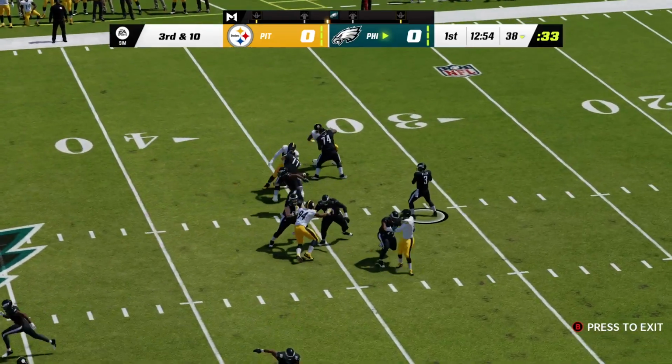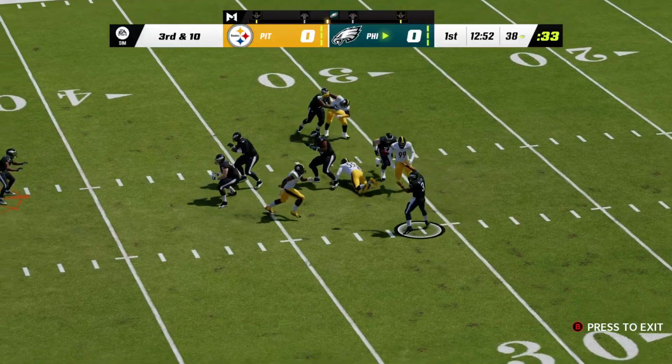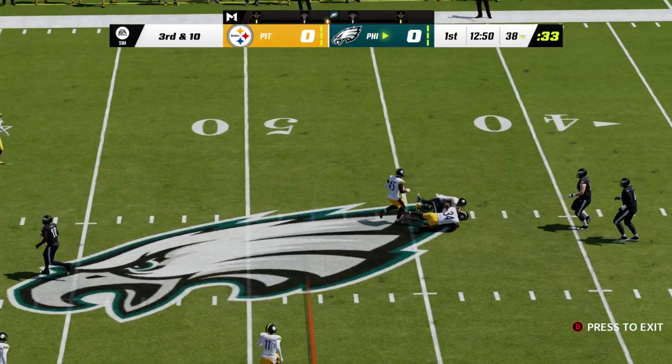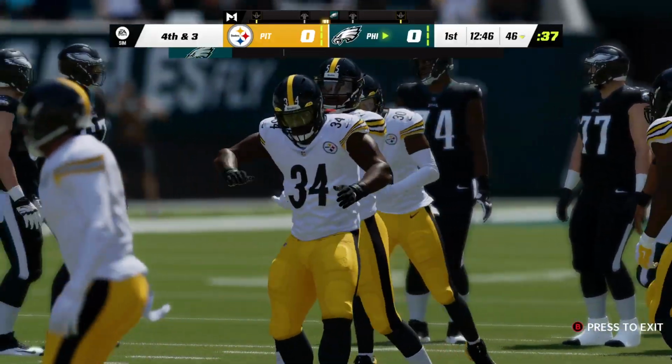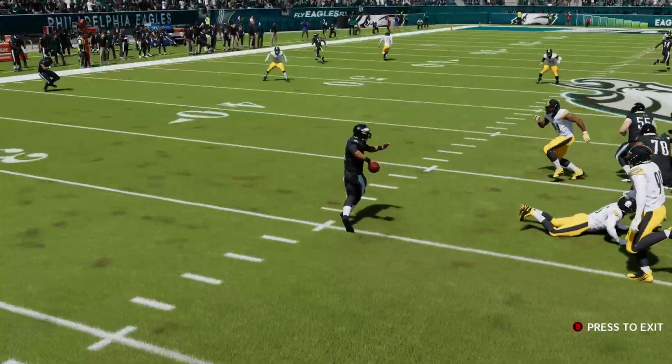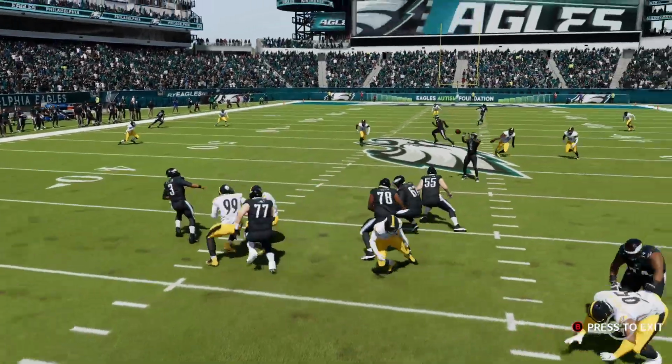To throw again is Wilson. Dancing to his left, and it's complete. It's Damian Williams, and he nearly got the 1st himself, but it appears he's going to be about a yard or 2 short. They do get 7 out of that, but not enough to prevent a 4th down.